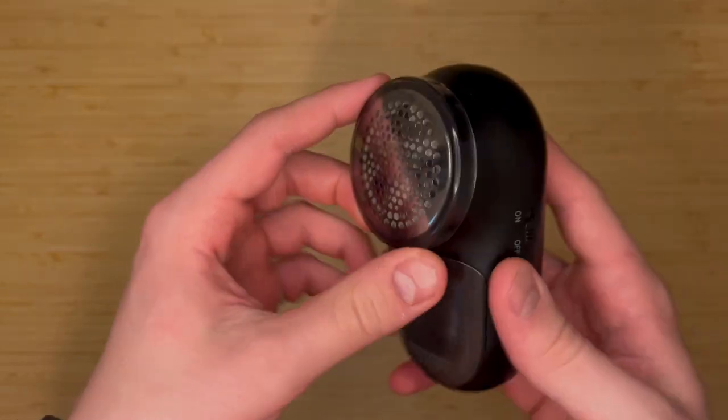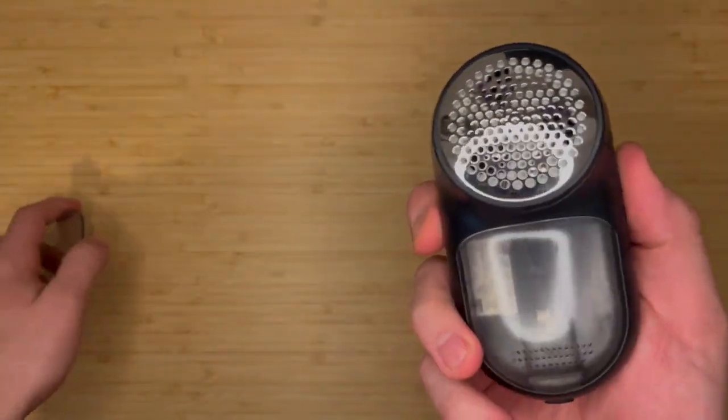We're going to get to the 6th and final one, which is one that I never even heard of until about within the last year. And it actually surprised me, and it actually makes total sense to me. And that is a fabric shaver. Now, if you are a big sweater person, I'm not a huge sweater person, but I do own a couple of wool sweaters, then you need to get yourself one of these if you don't have one already.